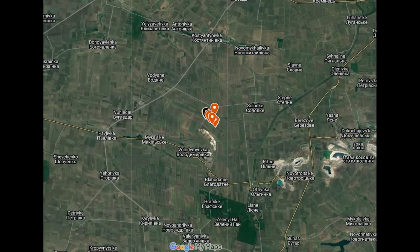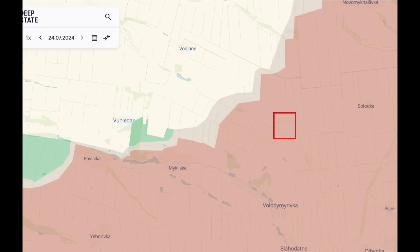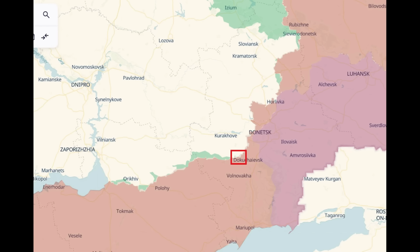can see that the big bulk of these losses all occurred along the same road heading northwest. This is the road heading in the direction of Vuhledar. On DeepState you can see this is Russia's latest attempt to crack the very hard nut that is Vuhledar, by pushing northwest to try and capture that main supply road you can see and cut off the settlement. Zoomed out, you can see that this is on the southern front.